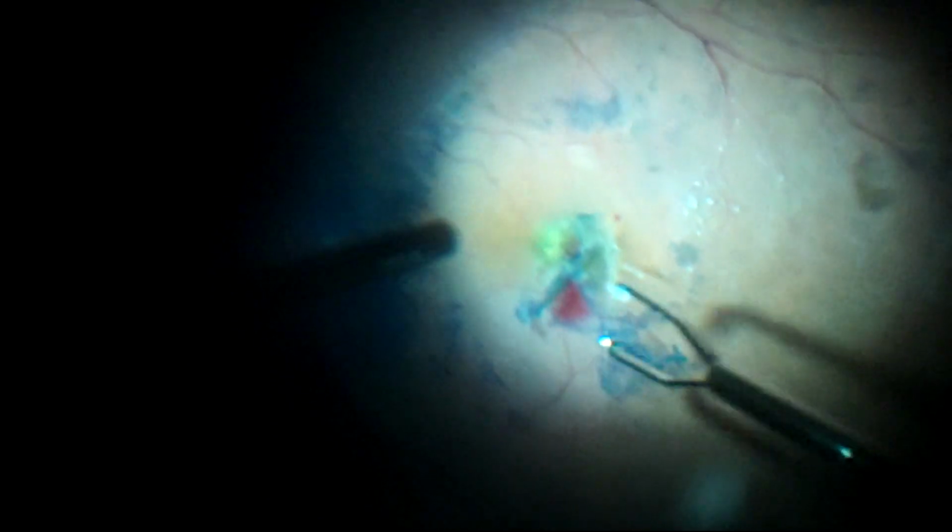While trying to complete the peel temporarily, the superior edge of the hole is caught and it starts to ooze. The rest of the peel is completed despite that.